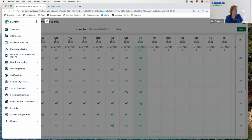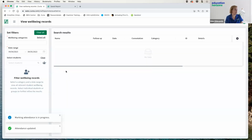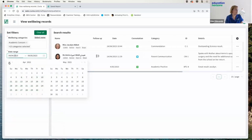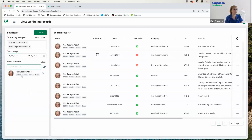Where does that note go? It comes into this area called student wellbeing. And if I go to view wellbeing records, I'm just going to save what I've done there. And if I go select all, now I want to go back in time pretty quick. And this time I want to come to Jacqueline. If you notice, it's incredibly fast and responsive.